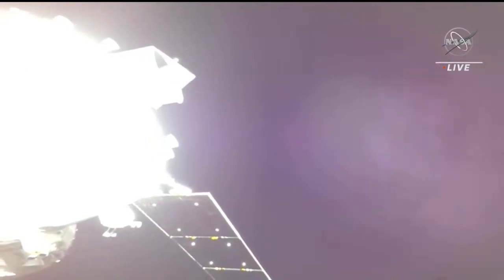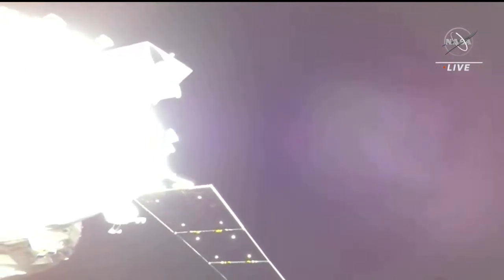Continuing to get a different perspective of Orion and the European service module as those solar array wings continue to move. As with nearly everything else during Artemis I, the two main objectives for the imagery system is to capture the flight test objective data and ensure we have a safe built vehicle for crew to fly on. Really starting to be able to make out that solar array wing now in the bottom left, now more middle of your screen.